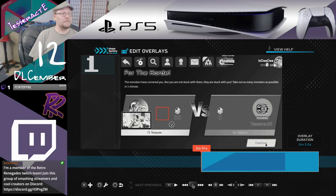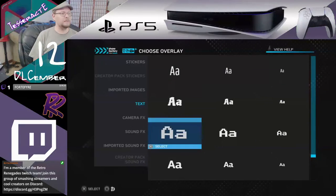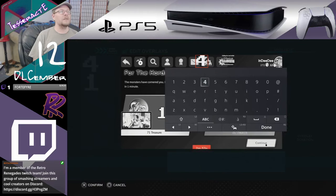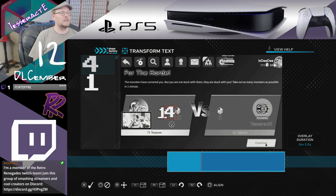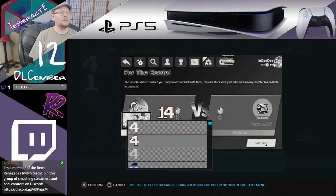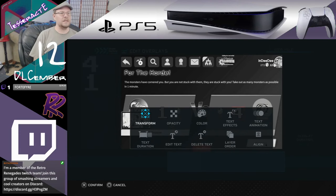Text animation. Beginning, pop in, middle, rainbow, good. Okay. Now we move to here. Give it the 4. Oh, forgot to do the outline text effect. There we go. Line it up. Pull it over. Excellent. And add the pop.